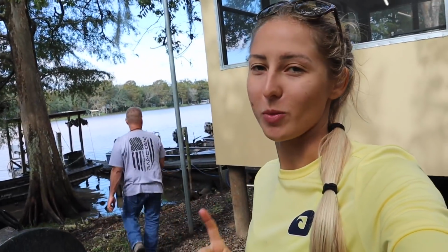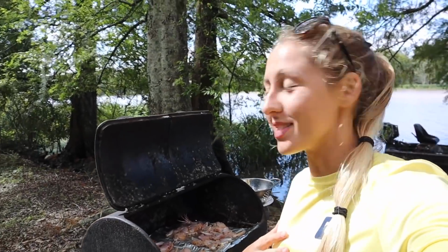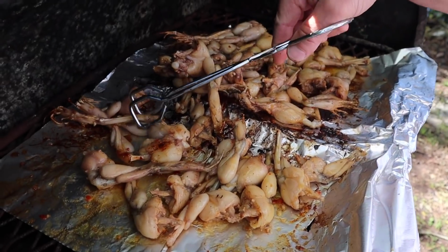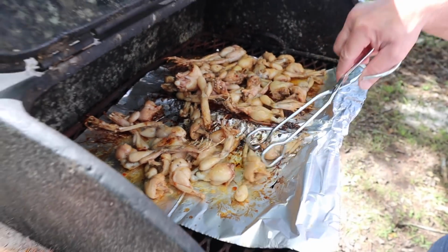I tell you what, I'm kind of a chicken when it comes to eating things that I'm not normally used to eating. And not gonna lie, these look really good. Like, I'm excited to try these. As you can see, they're pretty much about ready to come off the bone. See how they're separating from the bone? I know they look and smell amazing.